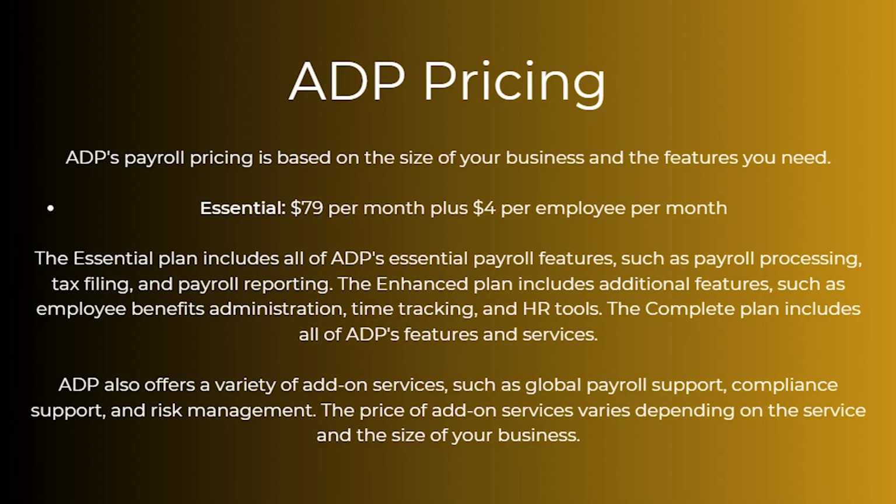What about ADP? ADP's payroll pricing is based on the size of your business and the features you need. So you will need to go to their site to properly understand how much it's priced at. However, their essential plan is priced at $79 per month, plus $4 per employee per month. The essential plan includes all of ADP's essential payroll features, such as payroll processing, tax filing, and payroll reporting.